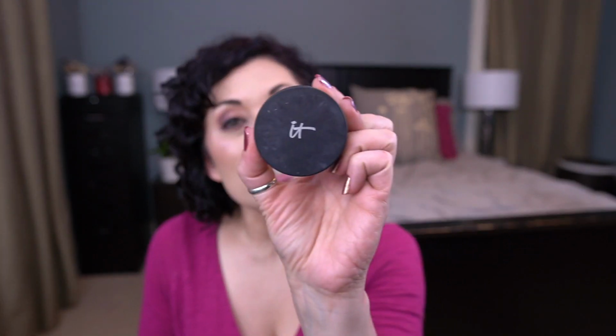I surprisingly like this powder. I'm very surprised. I didn't mind it. I thought I would hate it. And maybe the foundations that I was using, this worked very well with. So yeah, I liked this very much. I'm happy it's done. Yay.